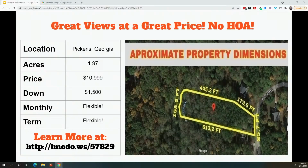All right. So if you want to learn more about this one, go to that property description, elmoto.ws/57829. Learn more about it. Okay. All right. Moving on to our next property.